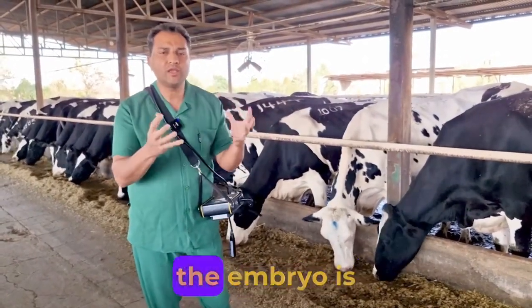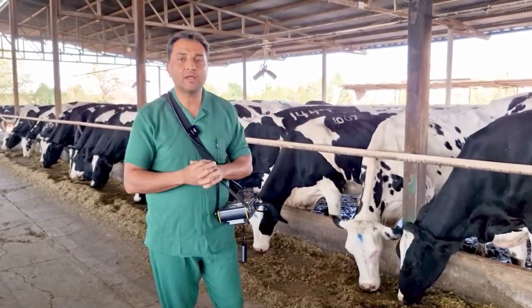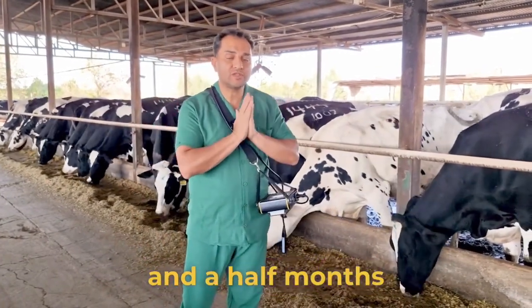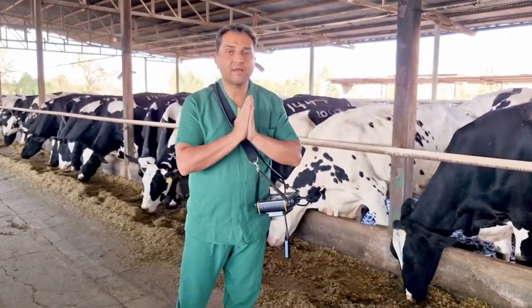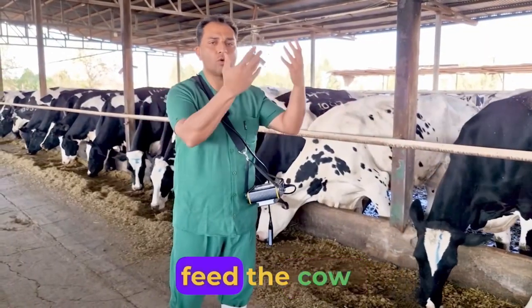The mummy of the embryo is in place and is in the form of a dry mummy. That's where we have to figure out that 4 months, 4.5 months are the best time to diagnose the mummy. A 7-month test will safely feed the cow.